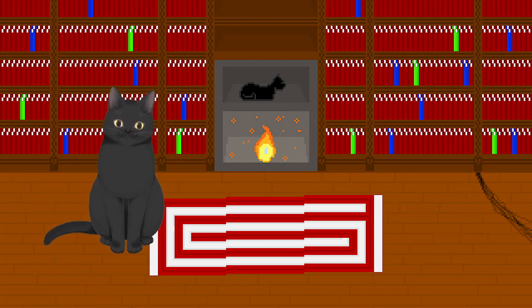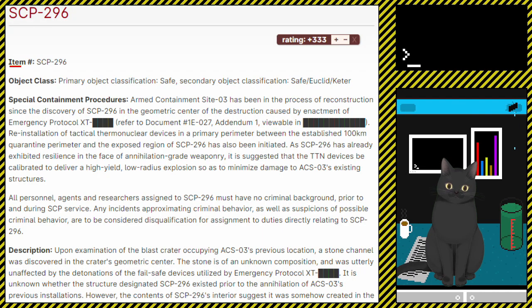Today we're going to be reading SCP-296, Armed Containment Site-03. Now without further ado, item number SCP-296, Object Class, Primary Object Classification, Safe, Secondary Object Classification, Safe Euclid Keter.